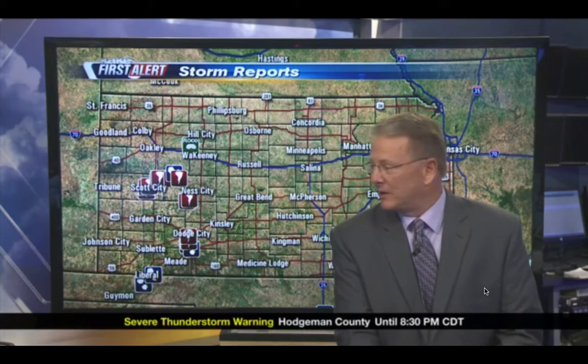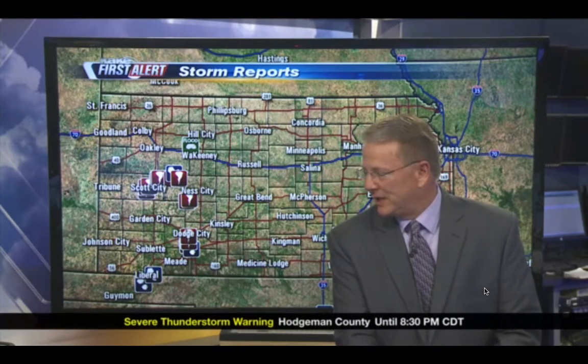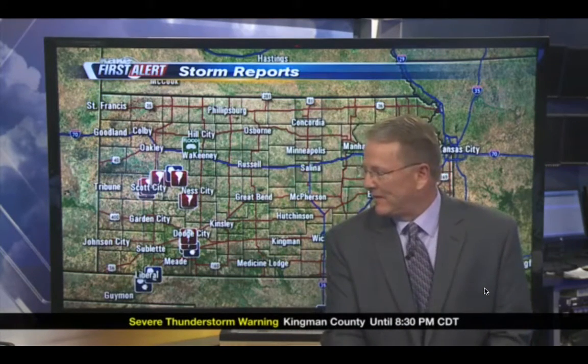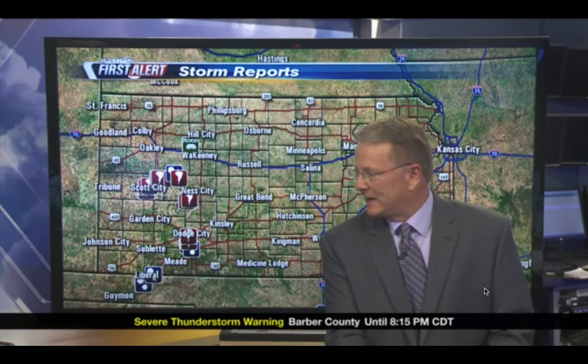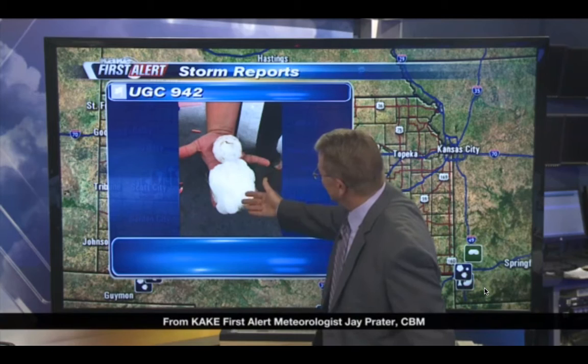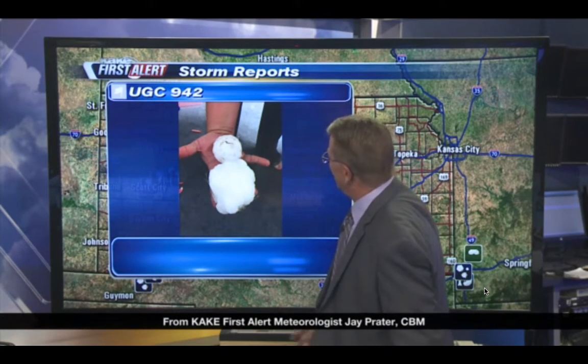And, of course, we've been dealing with large hail really much of the evening. Most of it's been around golf ball to baseball size, and in fact, it looks like it's gotten even a little bit larger than that. There we go. You have two different size hailstones. Look at the size of that one. Softball-sized hail in comparison with baseball-sized hail.